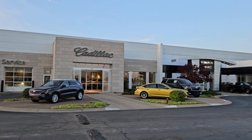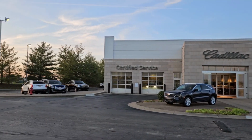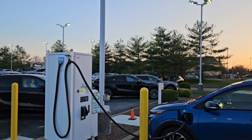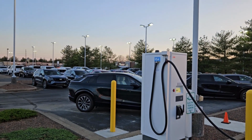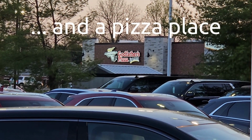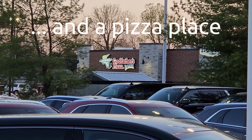And I think the last good thing to mention about dealership charging is also potentially amenities. Some dealers are very well located when it comes to amenities. The other dealer here in Evansville is actually right by a burger joint. So you can plug in, walk maybe 50 steps, and be at a nice restaurant where you can sit down and enjoy a meal. At most dealers, when they're open, you can go inside, you can use their lounge, you can use their restrooms. So this is better than a lot of charging stops out there where it just might be a charger in the middle of a parking lot somewhere.